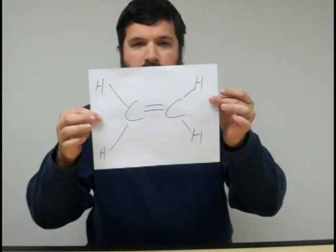Today we will be examining polyethylene. Polyethylene has a monomer of ethene. Ethene is C2H4 with a double bond between the carbons, as seen in this diagram.